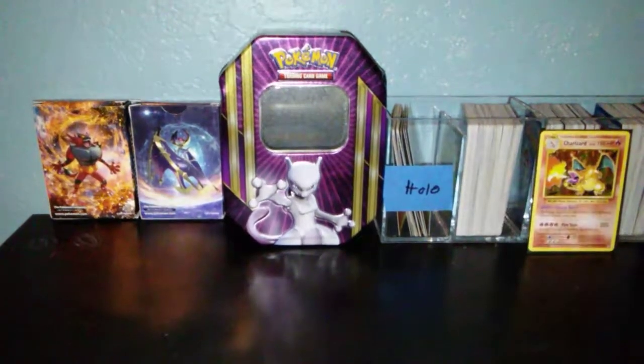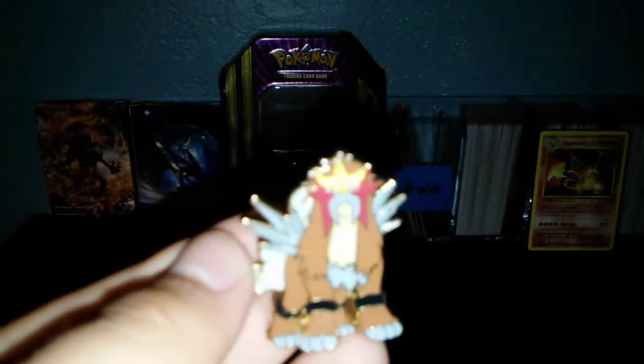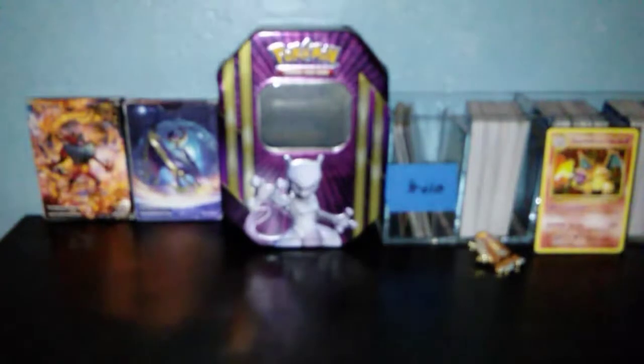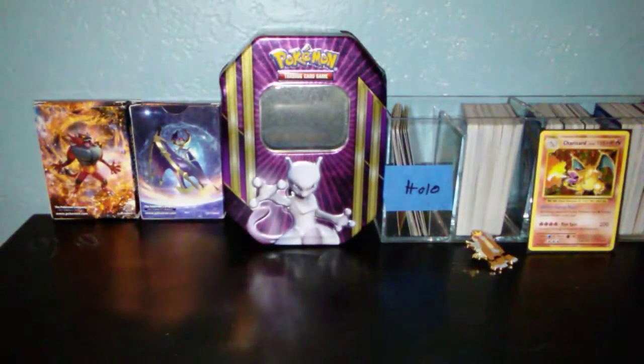Now that you saw me open that one, you saw me open the booster packs, I got the little pin. I forgot what the Pokemon's called. I don't know if all of you saw me open this. It's a beautiful pin. Well, you guys could go check that out. I just uploaded it. And now I'm going to show you where I keep all my valuable Pokemon cards.